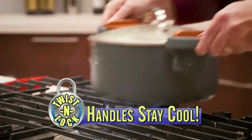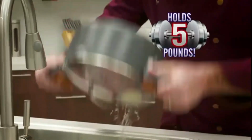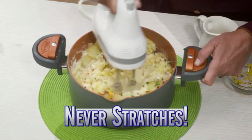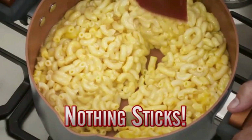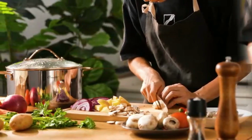The first kitchen gadget included is the strainer lid. Strain your pasta with the built-in strainer lid. No need for a colander. The second kitchen gadget included are the twist and lock handles. Keep your hands safe with the Gotham Steel Pasta Pot's twist and lock handles.